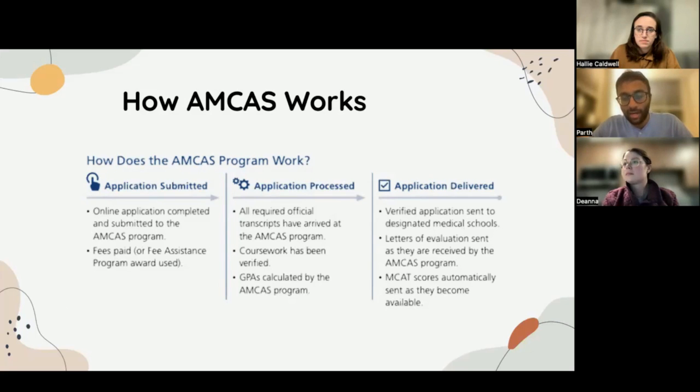And then after that, your application will be delivered to all the med schools that you had originally applied to. And then all the letters of eval are also received by them, and then the MCAT scores are automatically put into the system as well, since it's the same general organization that runs the MCAT.